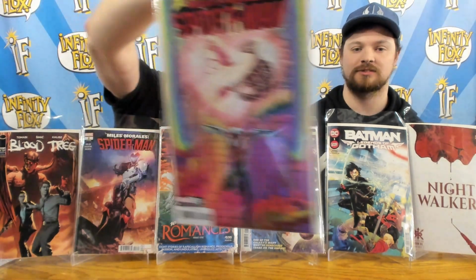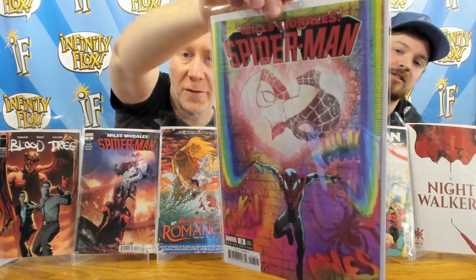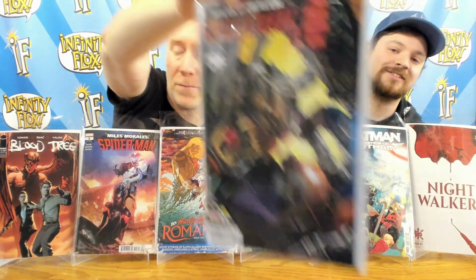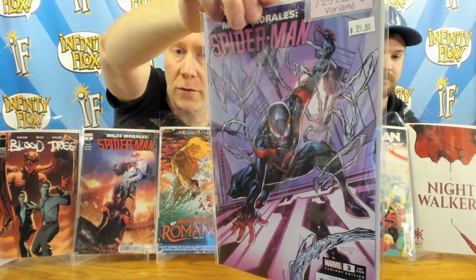We have this Sue graffiti variant. It's very nice and colorful. Then we have the Stegman Planet of the Apes variant. That's really cool. And lastly, we have this 1 in 25 Lashley variant that we're selling to our customers for $25.